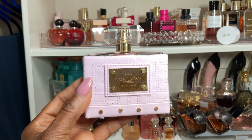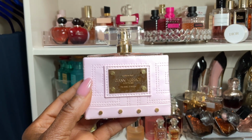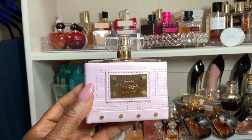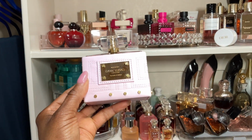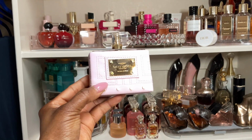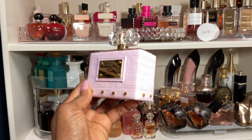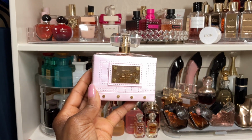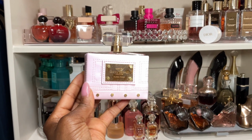If you like tuberose, if you like jasmine, Gianni Versace Couture Tuberose is a fragrance you'll want to add to your collection. It's very hard to come by. So I know whomever gets this, they're going to love it and they're going to be very happy about it. Okay, so I'm letting go of Gianni Versace's Couture Tuberose, one of the best tuberoses in my collection, but I have enough tuberose in my collection, so I gotta let it go.